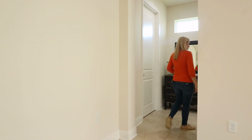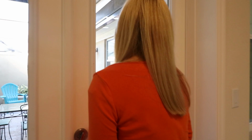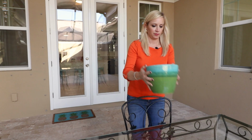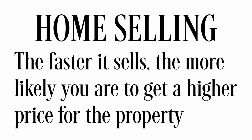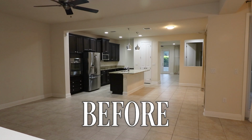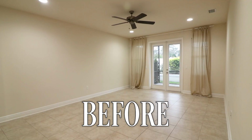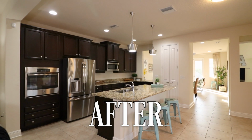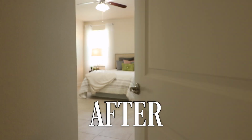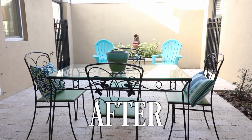It took almost 2 weeks to get this house ready to hit the market. And the reason I took that much time to do it is because I wanted to make sure it was perfect. Remember that the faster your house sells, the more likely you are to get a higher value for your house. So you want to make sure that from day one that it hits the market, that it looks perfect, that your pictures are perfect, that your furniture is perfect, your floors are perfect, everything is done. So when this hits the market tomorrow, the hope is that I'll get a phone call and an offer on the same day. I'll keep you posted.